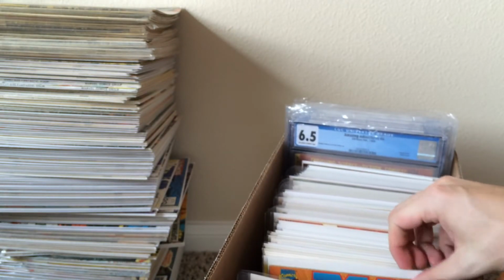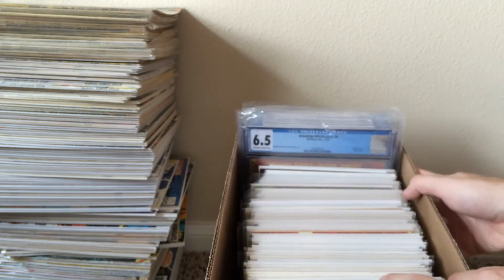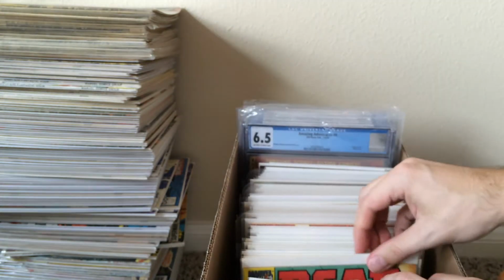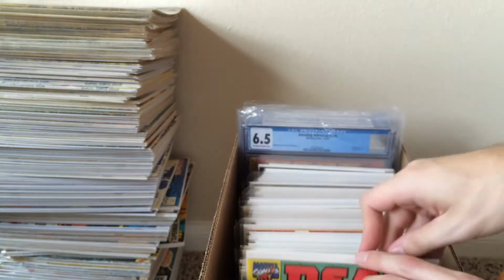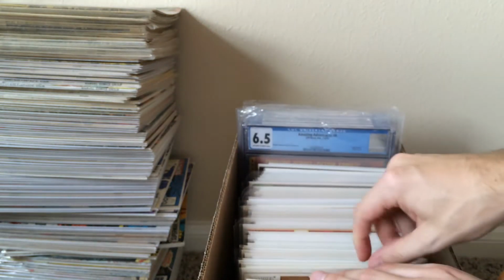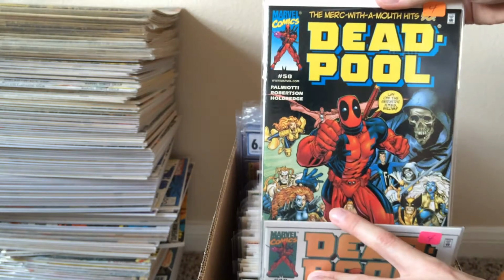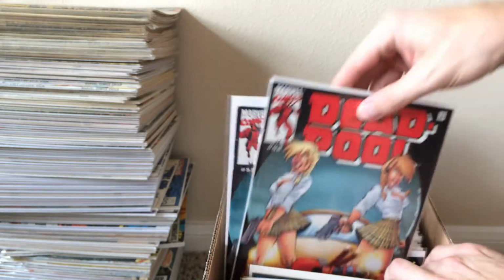Then we flip back to some modern books. We have a ton of Deadpool stuff, so I'm not a fan of Deadpool, you might want to skip ahead, but I'll go through them all. There's 2, 4, 27 with Wolverine, another 27, 28, might be an Electro appearance in that one. There's 36, little gorilla cover there, 49, 50, a couple copies of 52.